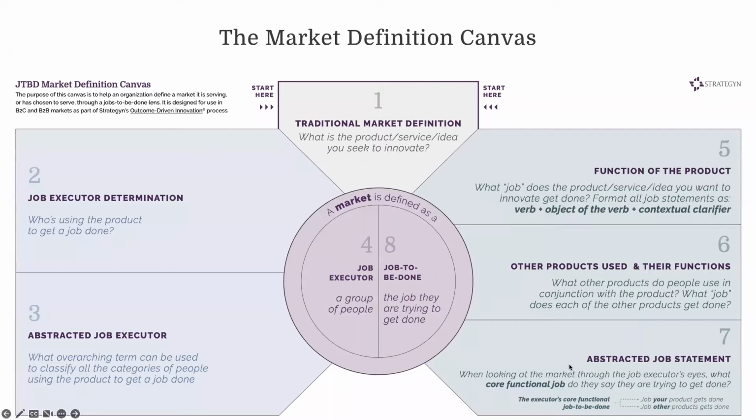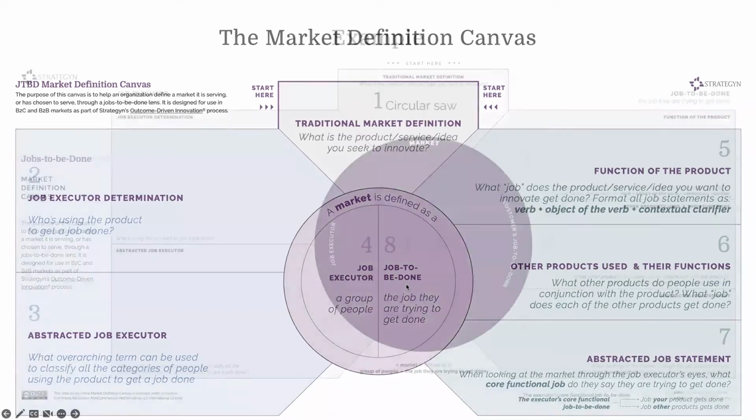And what we do from that is to work with customers to figure out what is their job that they are trying to get done. How do they describe their job? And that goes in block number 8 here. So let me give you an example.